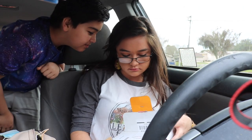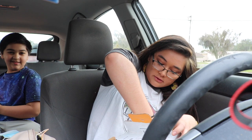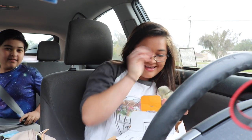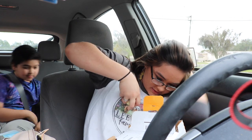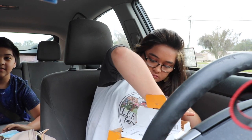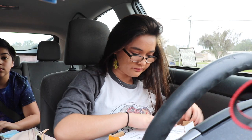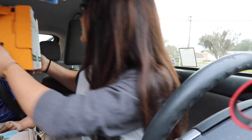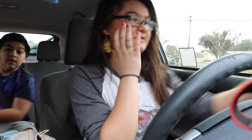They're so pretty. Look. They are packaged so good. They're warm. Like an unboxing video. Oh my goodness. They are so cute. I think all of them look okay. Who wants to hold it? Okay, they are absolutely adorable. They all look to be okay. I have seven pullets and a cockerel in there.